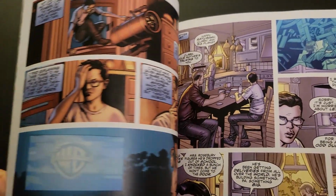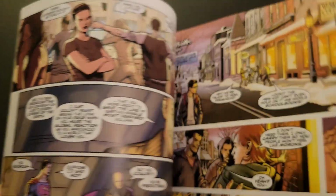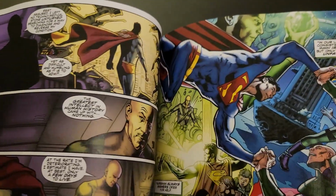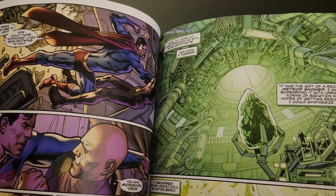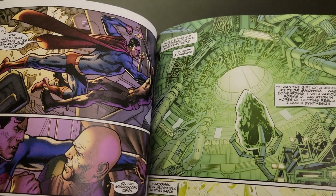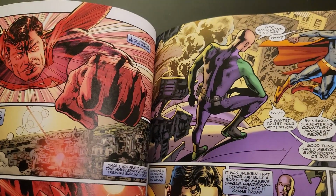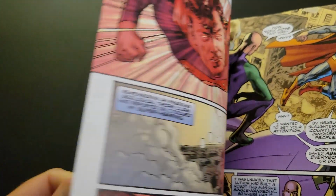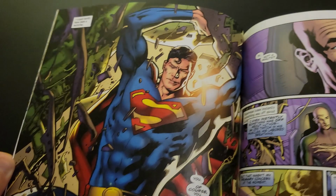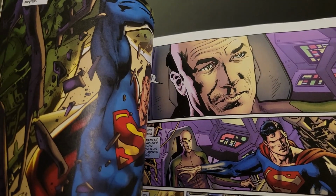So it's nice to see Hitch doing a full-length book, which he's been doing covers for a while. So really nothing too crazy here. The setup is basically just based upon Superman's goodwill. Lex is counting on him not giving up on the fact that Lex is dying. So he's knowing that Superman will do everything to find a cure for him, even though they're enemies.